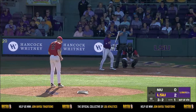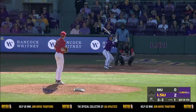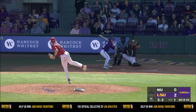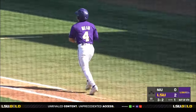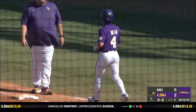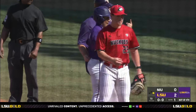As that one misses low, 3-2. The question I ask is, for an LSU team that is used to seeing, even in practice, even in preseason, mid-90s and above, is it taking adjustment? Because this one misses outside. Milam again will get aboard, this time by way of walk. So a one-out walk given up by Jackson Stewart. That's his fourth base on balls given up.